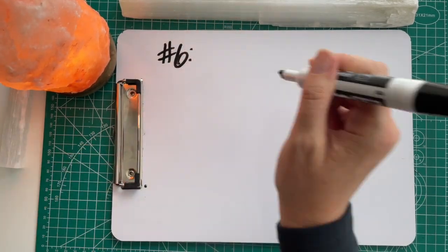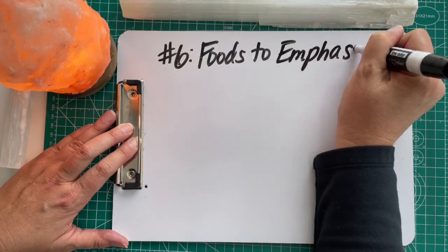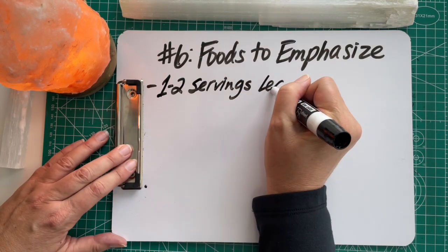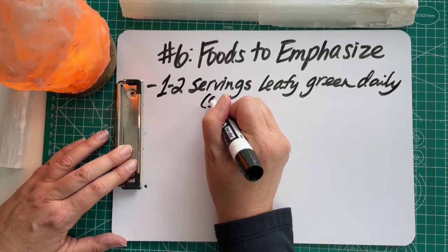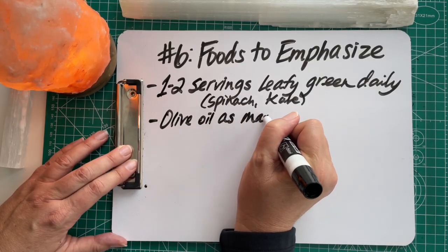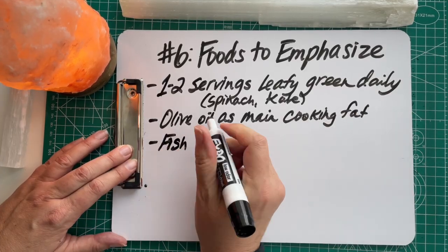Foods to emphasize. If you want to eat more like the Mediterranean diet to support your macula, here are some simple, practical goals. Aim for 1 to 2 servings of leafy greens every day, like spinach or kale in salads, soups, or smoothies. Use olive oil as your main cooking fat, replacing butter or processed oils. Eat fatty fish like salmon, sardines, or trout at least twice a week for omega-3s.